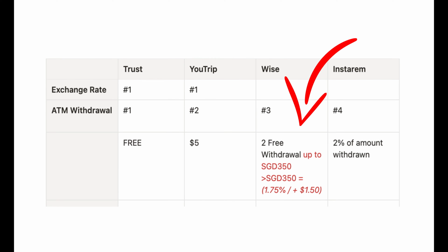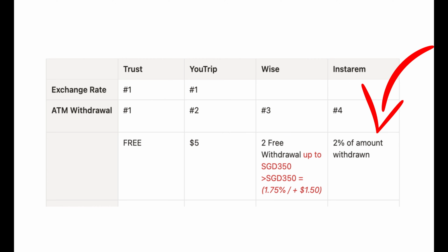Wise is giving you 2 free withdrawals up to $350 in Singapore dollars. Thereafter, if you do withdraw, they'll be charging you a $1.50 fee, and if you are withdrawing more than $350, they do charge you 1.75% above the $350 amount. With Instagram, when you do a withdrawal overseas, they are charging you 2% on the withdrawn amount. So it really depends on how much you're withdrawing, but number 1 will always be Trust Bank, number 2 is YouTrip, number 3 is Wise, and the last one is Instagram.